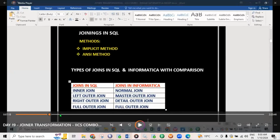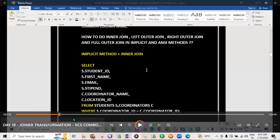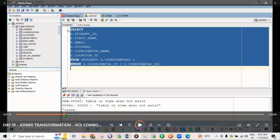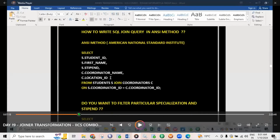So what all are the types of joins is there, okay? Why we are doing the joins, okay? All the scenarios you can see here. So I will share all these queries for you so that you can directly practice SQL. This is a SQL practice for joins. It will go like this.